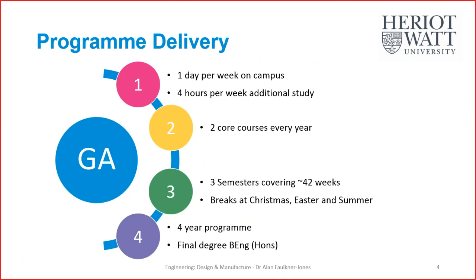So in terms of delivery of these, they are 1 day a week on campus, so a day release as we knew them from days of old, but we do suggest they take about 4 hours a week additional study to tie in the work-based elements to the university taught-based elements, just to tidy everything together. There are two core taught courses every year. I'll cover that in more detail, what that means.